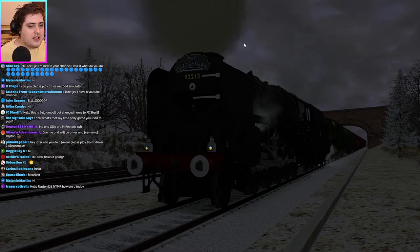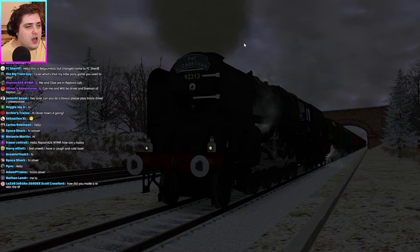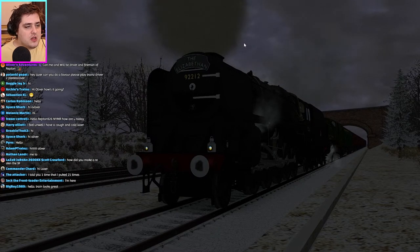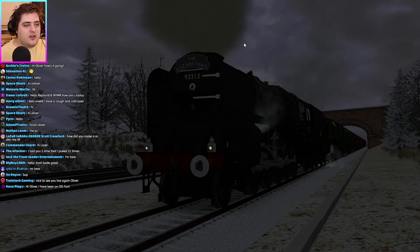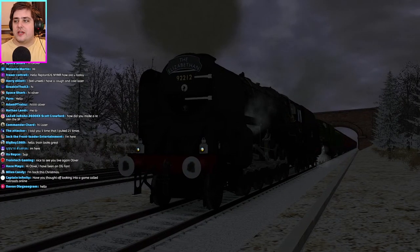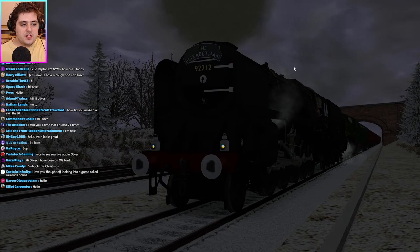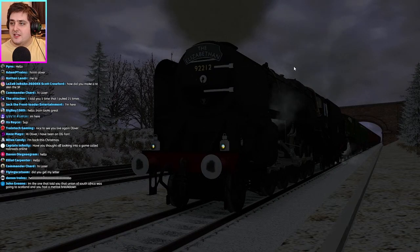Hey, can you please do a favourite... play Trains Driver 2. Never heard of that game. I'll have to look that up. Probably won't, but might do. We've got lots of people saying hi at the moment. How did you make a reskin of the 9F? I just did a reskin. I just made it. Reskinning is not easy, I have to be honest. It's not the easiest thing to do, but it is fun. Nice to see you live again, Oliver, says Train Tech Gaming. It is nice to be back.